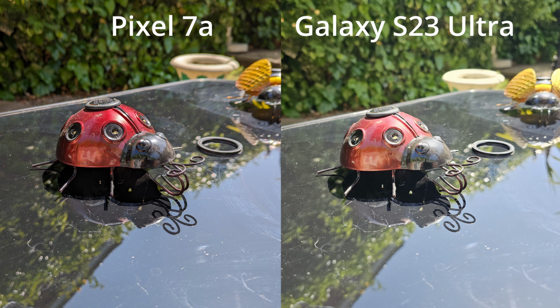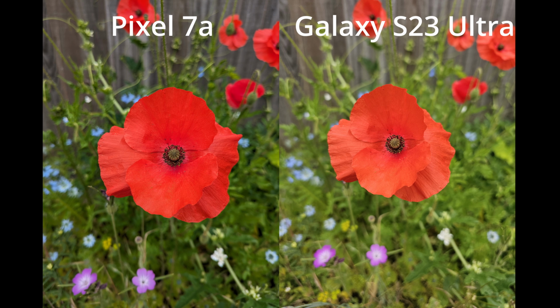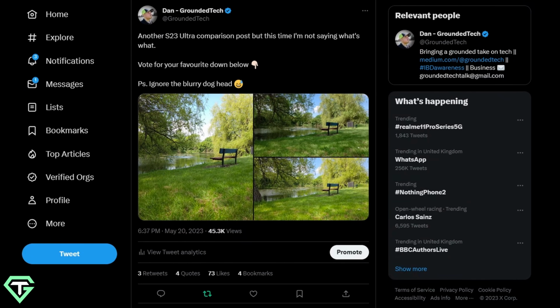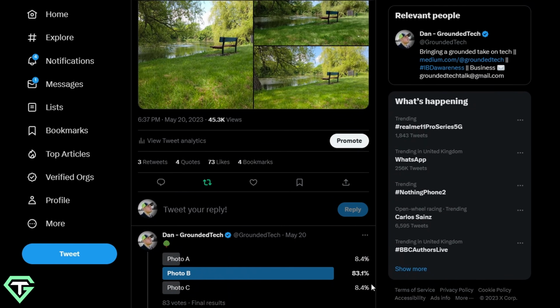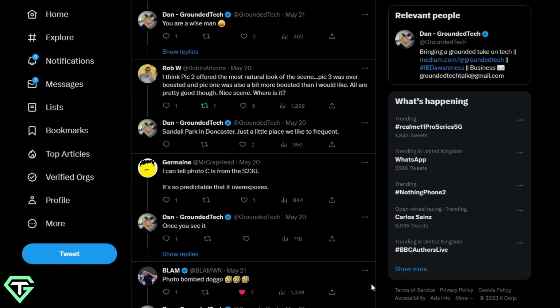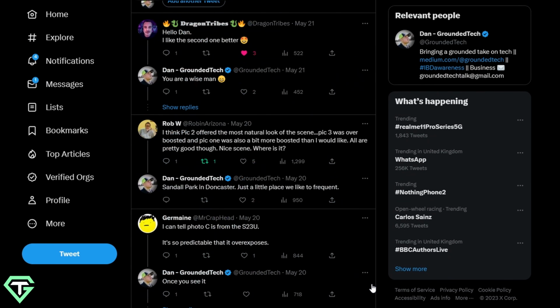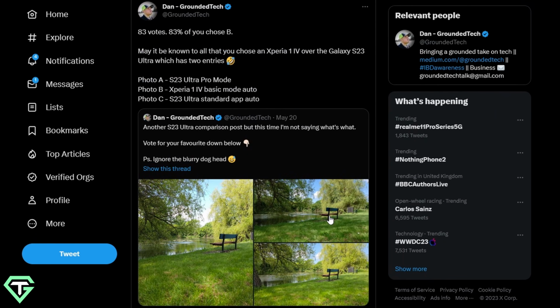The Pixel 7a, which is Google's latest budget entry, is doing what Pixels do best and providing a very well-rounded image that is very pleasing to most people, is also beating it very easily. I actually ran some polls on Twitter for this as well. And again, in every single one of those polls, the S23 Ultra lost, and it lost badly. Same issue every time, lack of highlight control and overexposure. And it's really exacerbated when you're in bright sunshine. I'm just extremely frustrated with it because I genuinely love the phone.